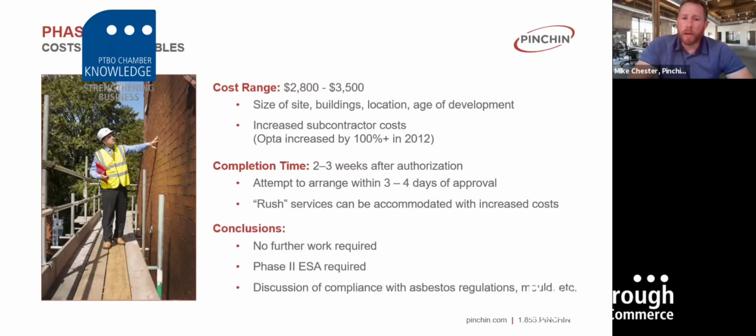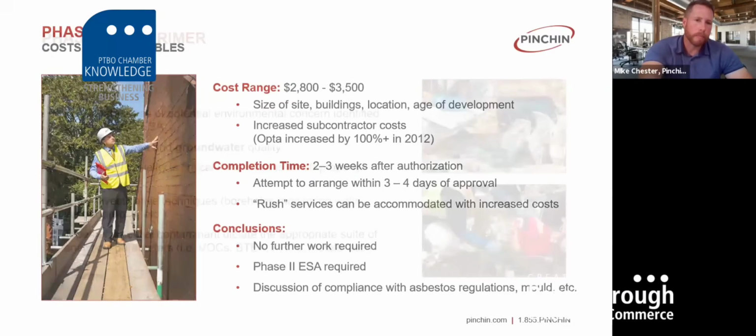But we usually get a phase one done within 2 or 3 weeks of authorization. So we get the completed report to you within 2 or 3 weeks. Rush services can be accommodated as well. And the conclusion of a phase one, as I talked about earlier, is either that we don't feel there's any potential contaminated activities, or there is some potential contaminated activities, and we would recommend a phase two, which is those boreholes and water sampling and soil sampling. We'd also discuss asbestos, because we're going to be looking at asbestos on a phase one if there's a building on the site.